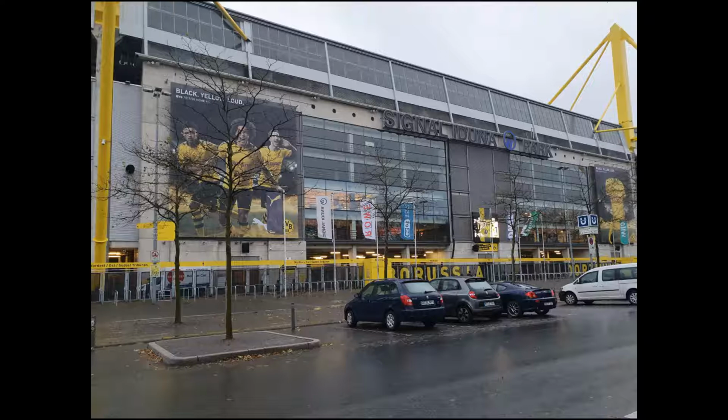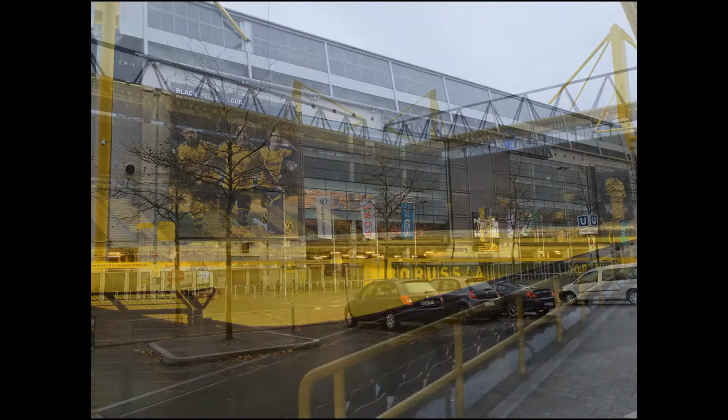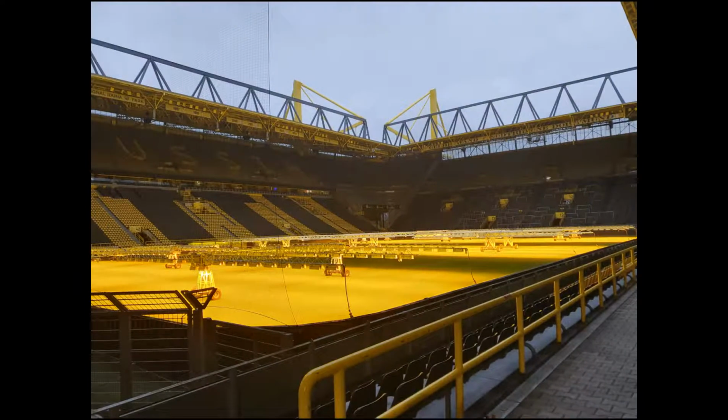This video is about the tour I took of Borussia Dortmund's Westfalenstadion back in November 2019, so this was before the pandemic. The stadium was built for the 1974 World Cup and it replaced the Red Earth Stadium, which is next door to the Westfalenstadion. You can see it when you visit the stadium. There's two stadiums right next door to each other.